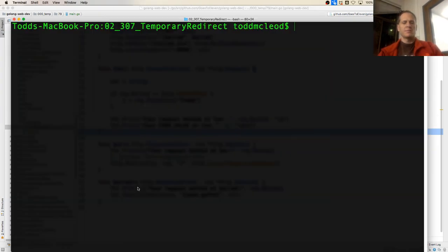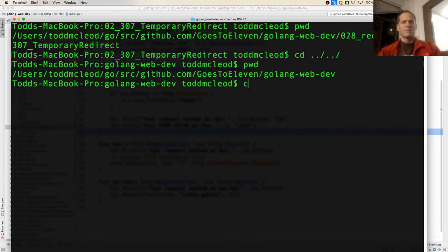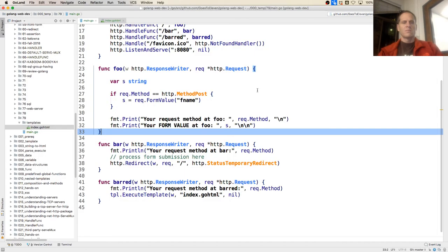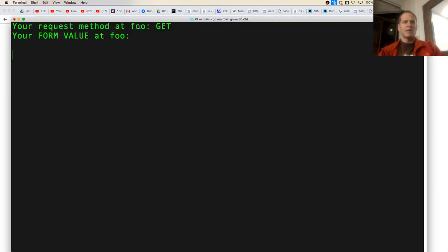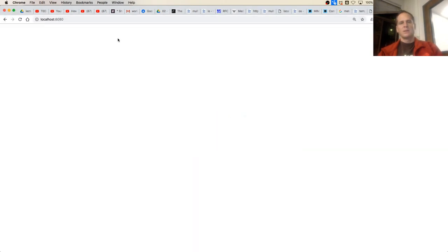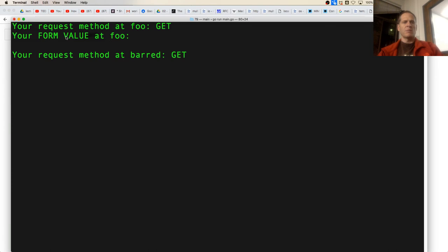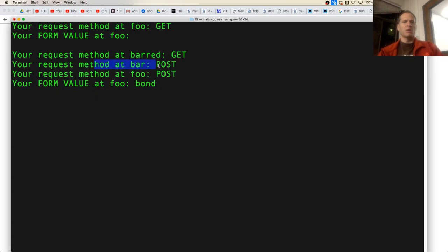So let's go run that. Localhost. Method at foo is get, form value at foo is nothing. And then I go to bard, and I could see that request method at bard is get and Bond. I submit that, and I see that request method at bar, because it submits to bar's post, then that gets redirected to foo, and the method is post, and the value at foo is Bond.